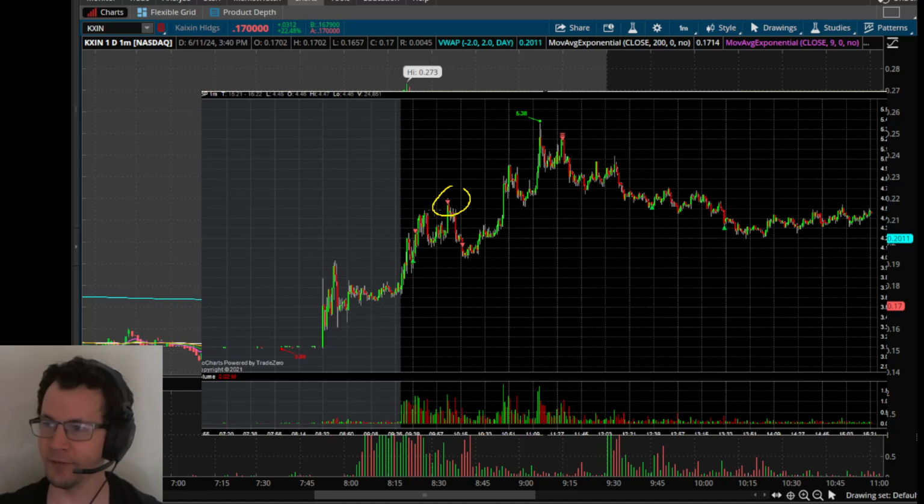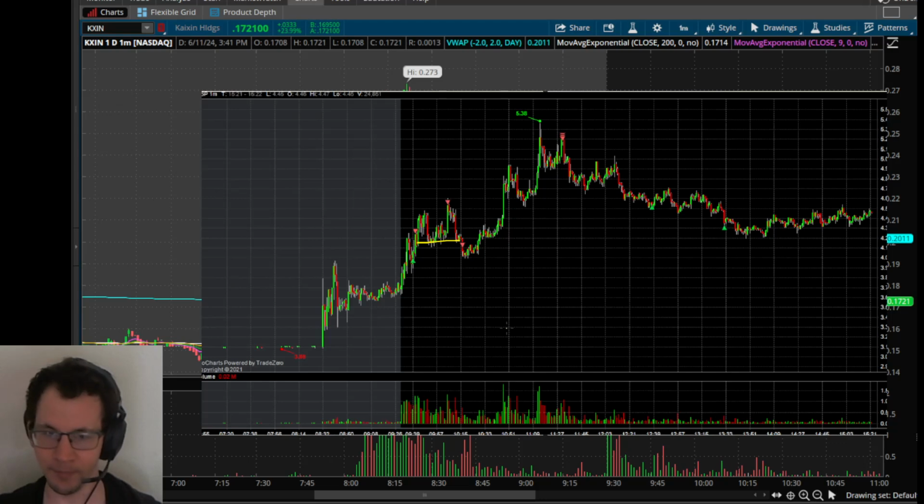So anytime you see a big knife like this candle, what matters is not the knife candle itself. What matters is the reaction, right? You can look at the book. You can look at bids on the book. You can look at selling out of tape. You can look at previous levels and areas of interest, previous lower highs. You can look at a lot of different things, but ultimately what matters is what's the reaction, right?